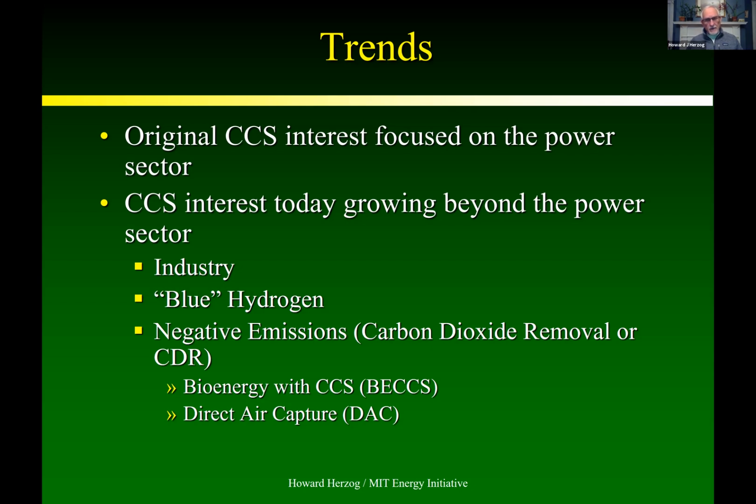Partly because only about half those emissions come from energy use. The other half come from the process itself, whether from the coke used in reducing the iron ore or in the calcining of the calcium carbonate. Those drive off CO2 molecules in addition to what comes from the burning of the fuels. And CCS is sort of a natural there for industry, and there's a lot of interest now being taken up.